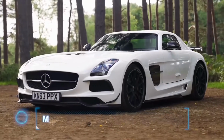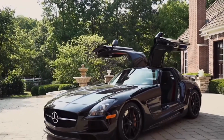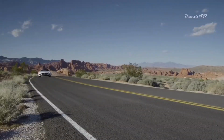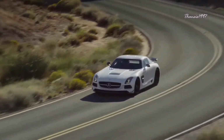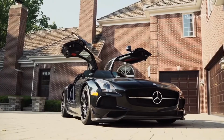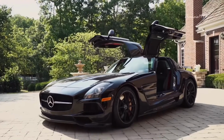Number 5. Mercedes-Benz SLS AMG. Even by today's standard, the SLS AMG is an incredible machine built for speed thanks to its 6.2-liter V8 that generates 583 horsepower. Just like many other supercars, neither the NHTSA nor IIHS has crash tested it. Even the Euro NCAP has no safety rating for it.